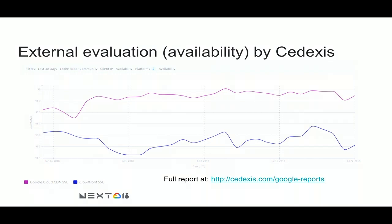The internet is a very nasty place, and this includes people that are sitting behind broken Wi-Fi at their homes, or they turn the microwave on when the measurement happens to be going on. So the failures that you're seeing here are the real effects of what happens out there in the world.